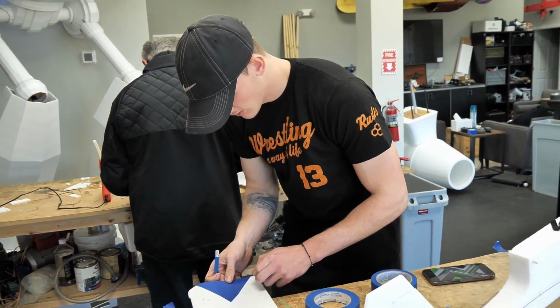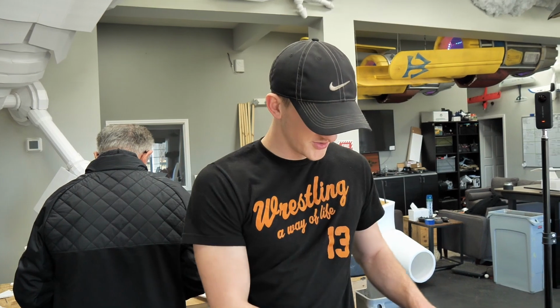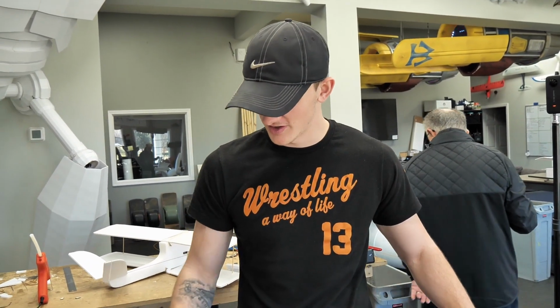Actually, it's pretty good. So, Mike, where are you up to? I am trying a very interesting looking paint scheme out for the little 3D Typhoon I made. So, I'm going to do this scheme, just instead of green, I'm going to do pink, because I'm a sucker for some pink color.